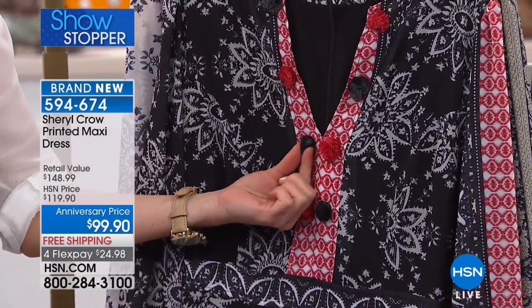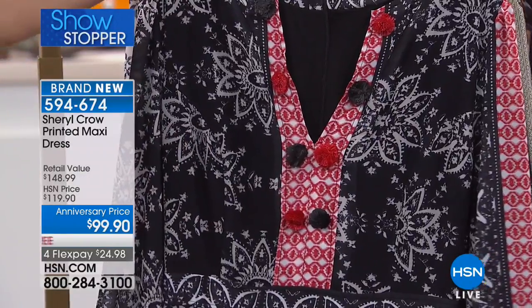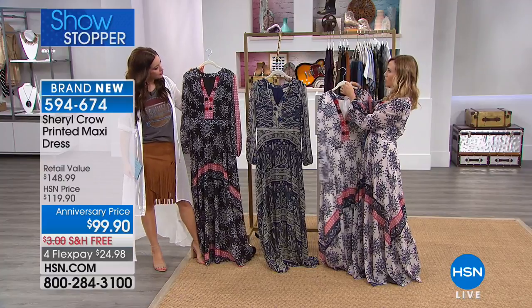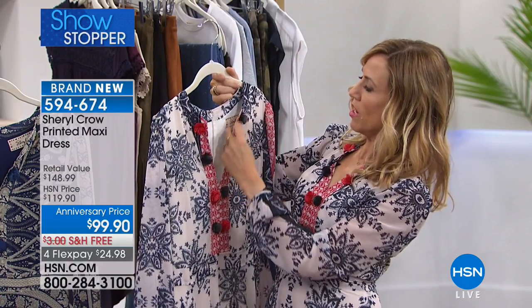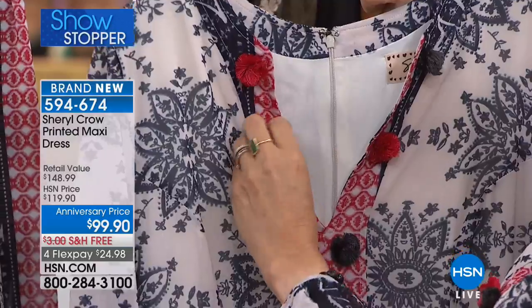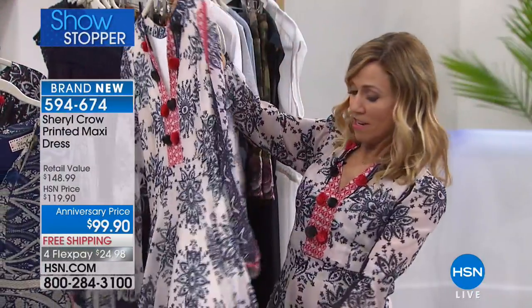And then I'm taking it back to the little pom-pom detail. That is so adorable. I know, isn't that cute? It is really cute. And I feel like this, along with the little jacket that had all the trim on it that I said was sort of Eastern, the pom-pom thing came from what we used to see on some of the Indian saris. You know, we added that in.